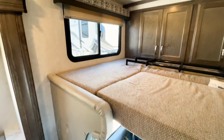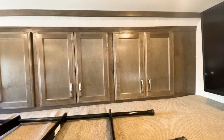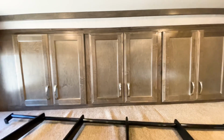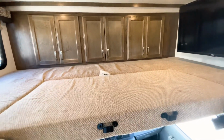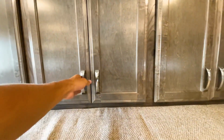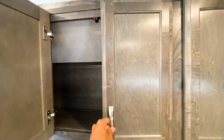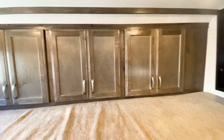So you have the bunks overhead. Now the Gulfstream product, they're going to give you the storage cabinets above the bunk. Oh my gosh, I'm trying to reach these. I might have to actually use the ladder. I don't think I can reach them without it. It comes with this nice ladder here that you can put right there to get up onto the bunk. But the Gulfstream line, they are going to give you these storage cabinets back here, so if you have kids with you, they can put their toys and clothes and all their belongings inside those cabinets so they aren't all over the place.